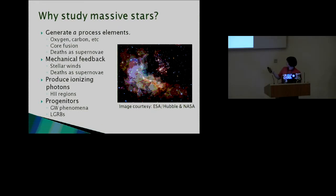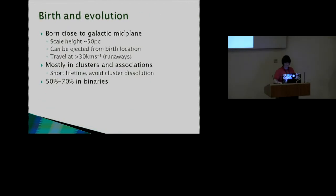And if I can get this to work, there we go. You can see an example of this with a big wind-blown bubble near the young massive star cluster Westerlund 2. High-mass stars also produce ionizing photons, most notably ionized hydrogen in H II regions, and they're also progenitors for double neutron stars and double black holes, which, as you know, can go on to produce gravitational wave phenomena. They're also potential progenitors for long gamma-ray bursts.